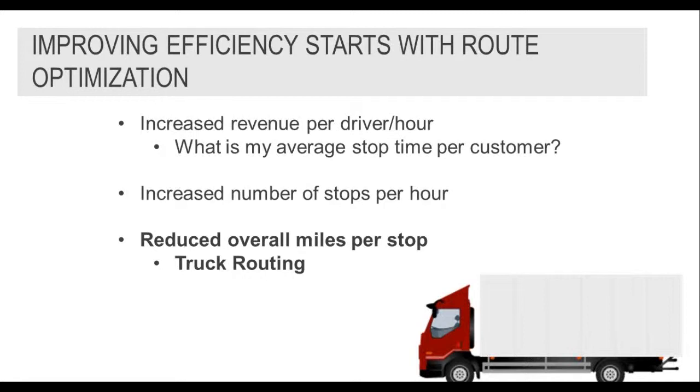Once you've optimized your route based on truck routes, and that's important too, that you're using software that's based on your trucks, the size of your trucks, the weight of your trucks, as well as things like delivery window and customer location. Once you've optimized your route, you've got a starting point for your target for achieving the most with the fewest miles.